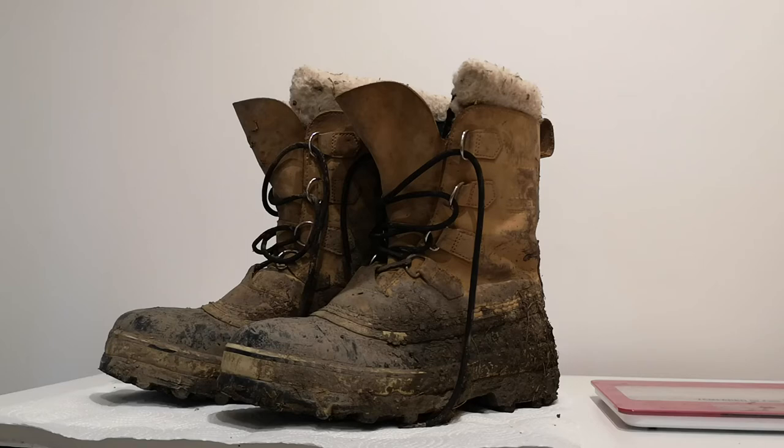But these, for the money they are, you would expect them to, I don't know what the rating is. I think it's something like rated down to minus 40 or 50, isn't it? It says, which is absolute trollop. Because if you were sat down in minus temperatures, your feet would be cold in these. I'm a person that does get cold feet, so I'm a person to judge it on that. But then again, you could get £30 snow boots, couldn't you? And it would probably do better than these in the warmth.